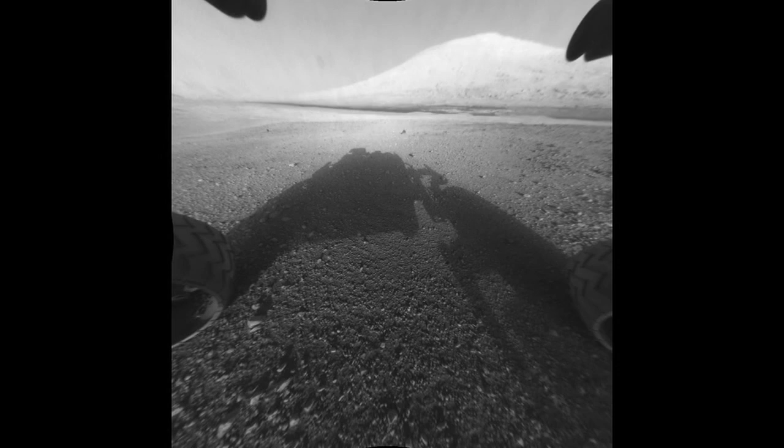There are no obstacles for driving, and we have the ultimate goal of the mission to eventually get over to Mount Sharp. Also, I think it's fun to see that you can see the silhouette, the shadow of the rover in much sharper detail than you could yesterday.